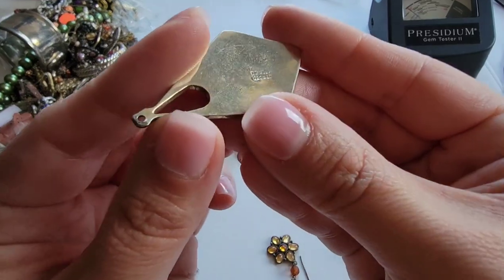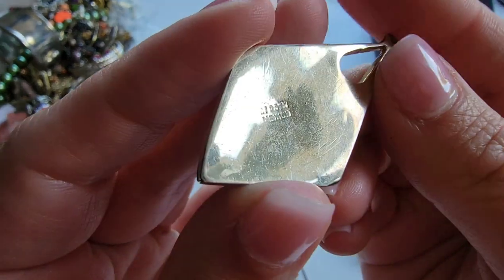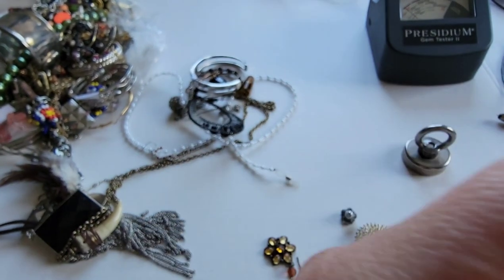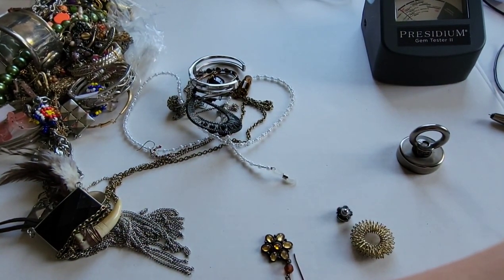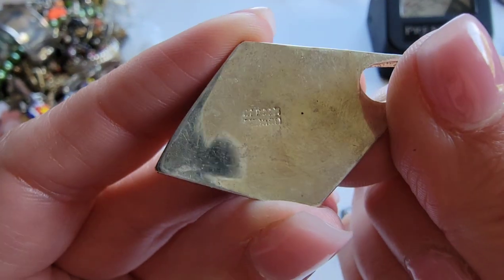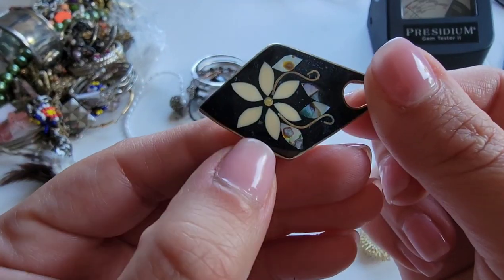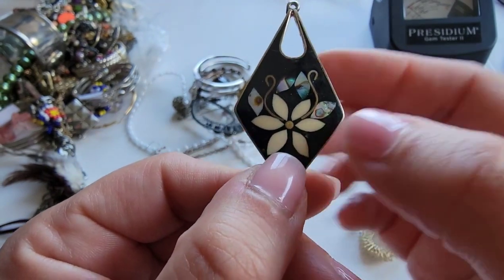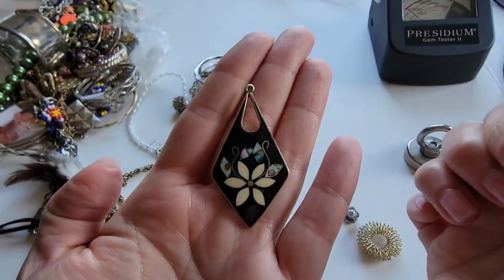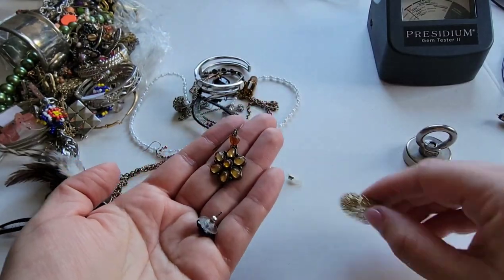This one is marked, what does it say? Doesn't feel like silver. It says alpaca. Let me see. Something Mexico. Is that alpaca? Yeah, this is not sterling, but we have beautiful abalone inlay, possibly bone right there. Single earring, very, very cute. We have some single earrings.